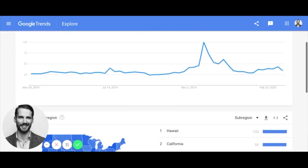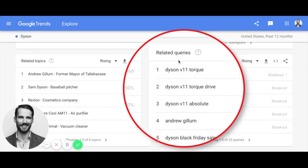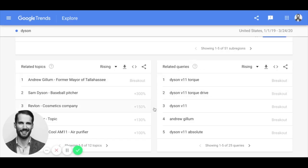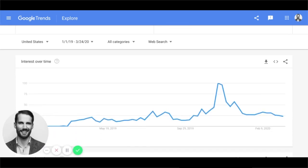Next, you want to scroll down to this little panel on the left that says related queries. This is where Google gives you a list, in this case it was 25 search terms, of Dyson keywords that have just experienced a big increase in search volume. If you click on one of them, you can see what its annual search volume looks like on a chart.